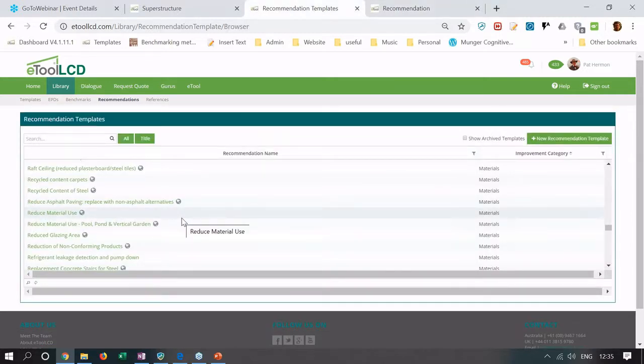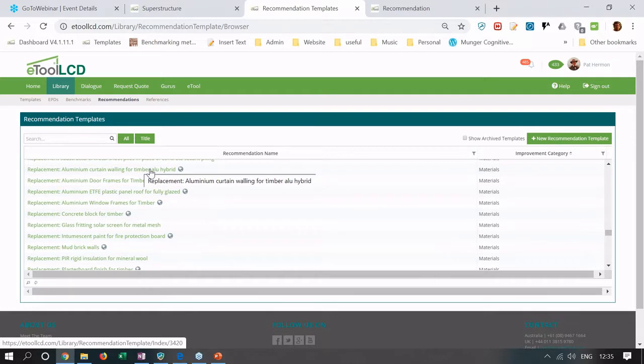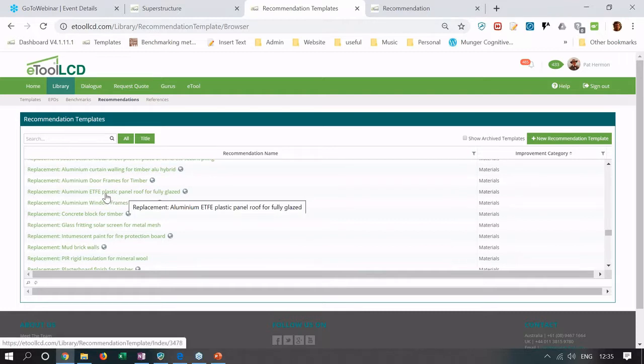Let's just go to the bottom of these material ones. So lots of replacements here. Again, generally looking at trying to get some timber in there somehow. So timber framing, plastic panels.